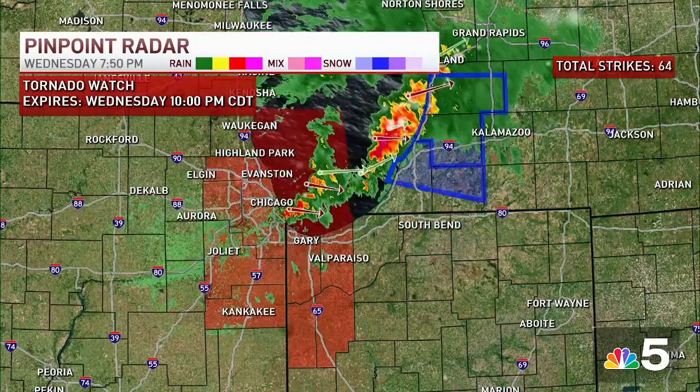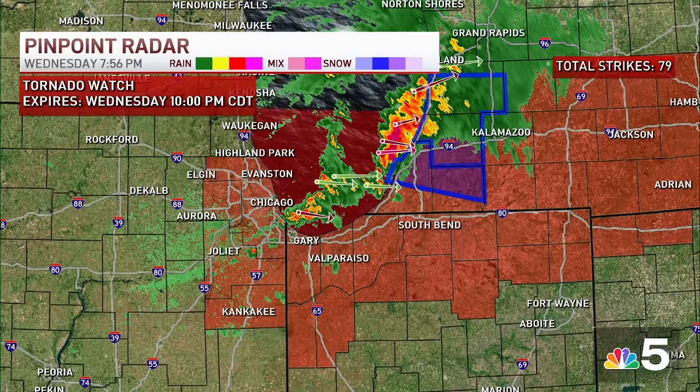And you can see that the tornado watch has been extended east of Chicago. So if you know someone that's in Kalamazoo, Jackson, moving eastward there, that tornado threat continues east of Chicago. To the west, it's the all clear. North and west of the city of Chicago, no more threats of severe weather. We'll keep an eye on what happens across northwest Indiana as that line drags through.